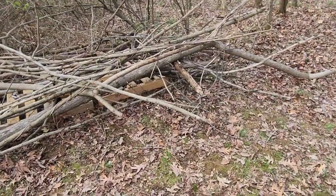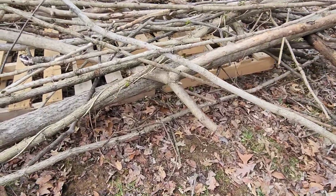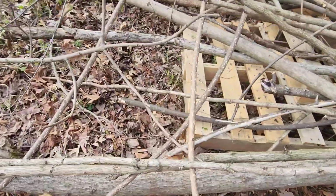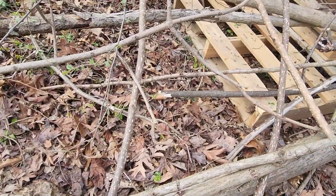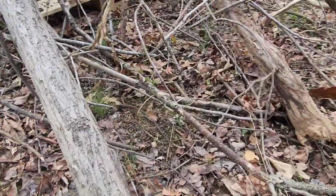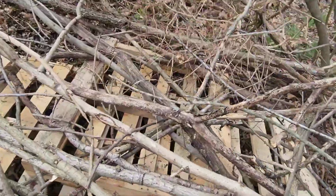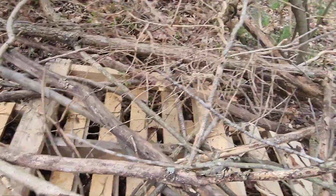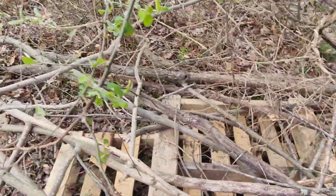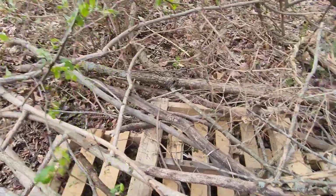All right, so there's what we came up with. Got a side exit out there if they want. Got a front entrance there to the rabbit stack they can get into. Got a back exit they can get out of or into, and then I can't get to it, but over there they've got an exit or two down there that they can also get out of or into. Just a way to try to help rabbits.